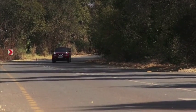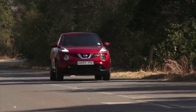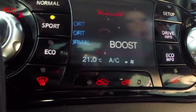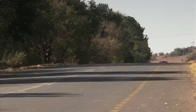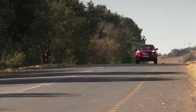And now that the entire Juke range is turbocharged, that particularly useless boost gauge will appear in whichever model you choose. Thankfully, you can tune that screen to the aircon channel by making use of some very clever work by Nissan's interior designers, something that could be used by a lot of other manufacturers.